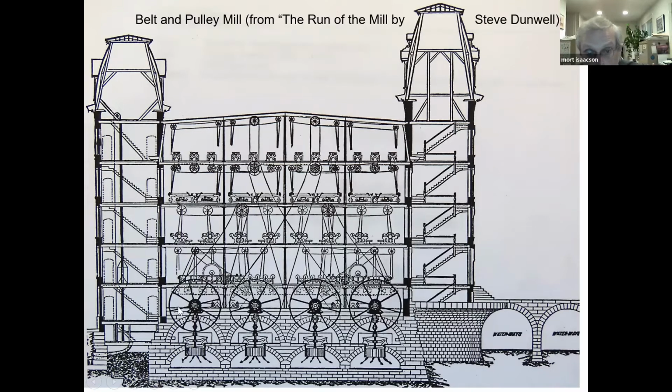So one of the major improvements was that instead of using miter gears and those heavy shafts to transmit the water power to the machines, belts and pulleys were used, leather belts and large metal pulleys, which had much less friction than the huge miter gears and heavy shafts had. And so with better efficiency, more power than was available in the water could be transmitted to more machines. And so you can enlarge the mills then to accommodate more spinning and more weaving machines.